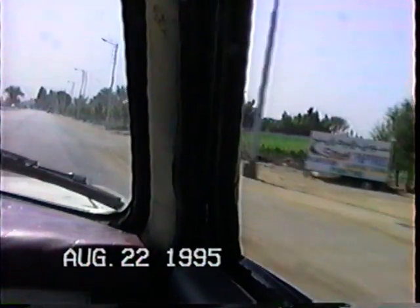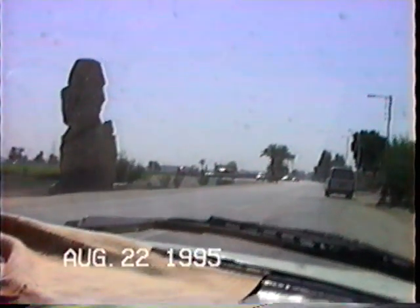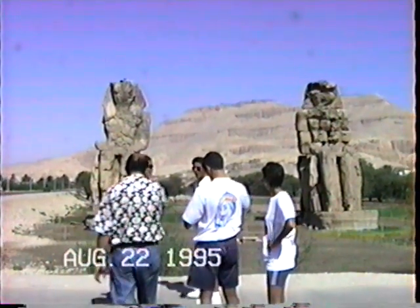Plantation, yeah. Oh, what is it? This is the Colossal Woman. Memnon. Oh, Memnon. And here, papyrus, the paper. Yes, you want to see? No, okay. And the king.